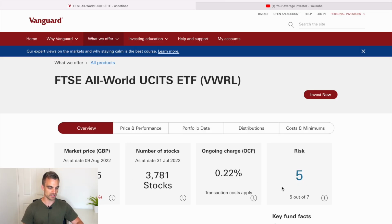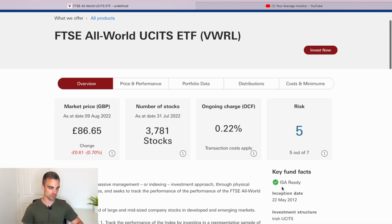So if you find the FTSE All-World ETF on Vanguard, as you can see here, it shows you a nice breakdown of the fund in total. It gives you the market price, the number of stocks within that portfolio or within that ETF, the ongoing charge, and the risk rating, which is out of 7 on Vanguard. You can see that the current market price is £86.65, and this includes 3,781 individual companies. So in terms of diversification, it is very, very good.